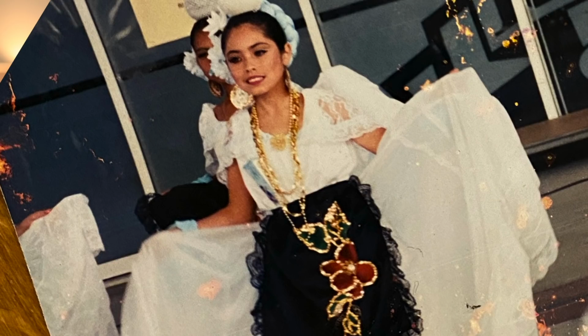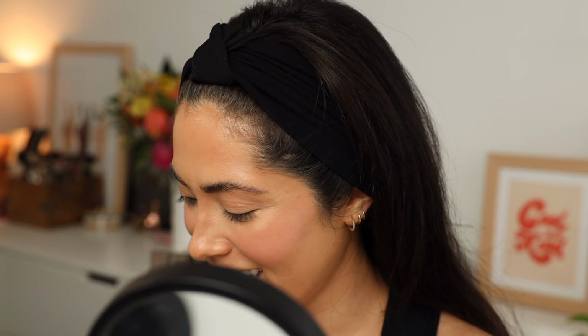It reminds me of Laura Mercier Translucent, except this one, no, it reminds me of when I used to dance Ballet Folklorico back in elementary school. I'll put up a photo if you guys haven't seen this gem yet on my Instagram. Wow, the smell takes me back. Little pre-teens in a full glam look. Maybe that's where my love for makeup started.